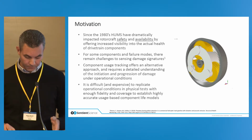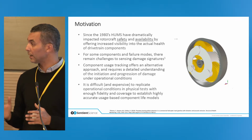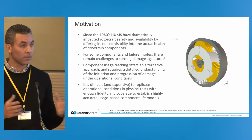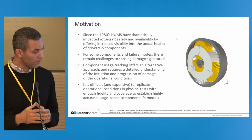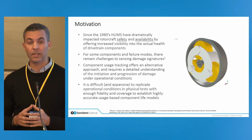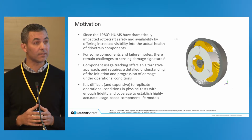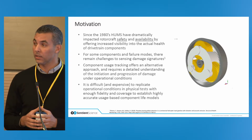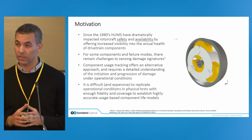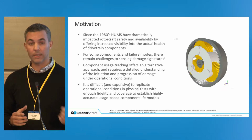One such alternative for direct sensing of damage signature is health estimation through component usage tracking, where given inputs such as torques, speeds, durations, and flight regimes, we can use this input to estimate the amount of the useful life that has been consumed of those components. Traditionally, in the industry, physical testing is the preferred method by which models of damage evolution are created. However, we know that physical testing can be time-consuming, and it's complicated and expensive to replicate the operational conditions with enough fidelity and coverage.